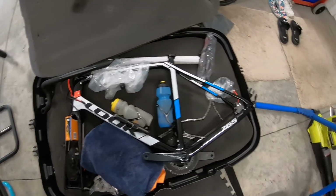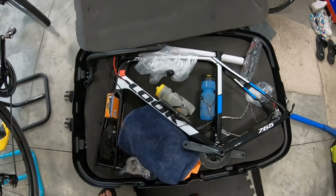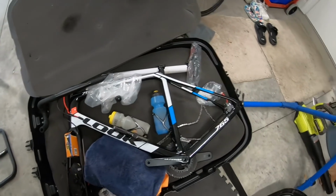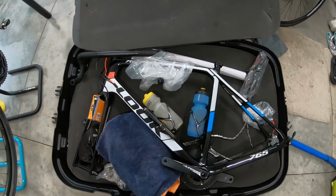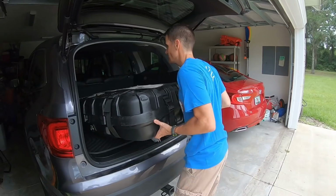Packing up the bike. My bike shop had a crate I could borrow. The local cycling club has three crates, so I'm able to borrow one. I thought I was going to have to buy one of these, but thank God I didn't have to. These are expensive, and I don't know when I'm going to use one next. And the wheel's on top, and it's ready to go to France.